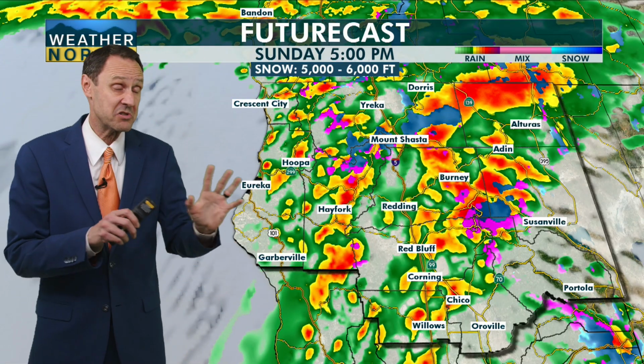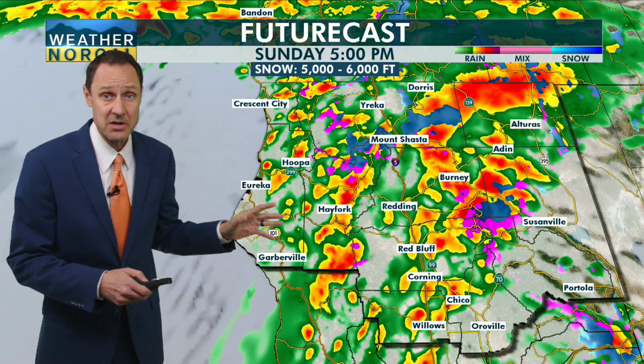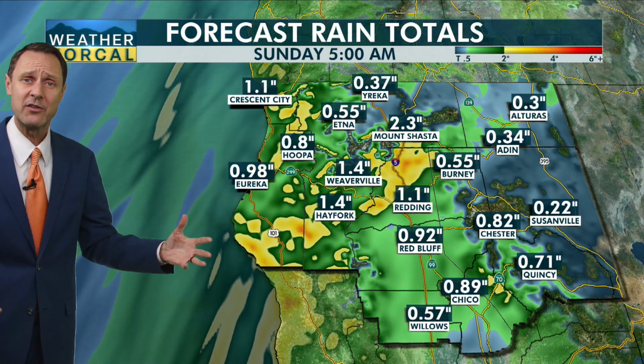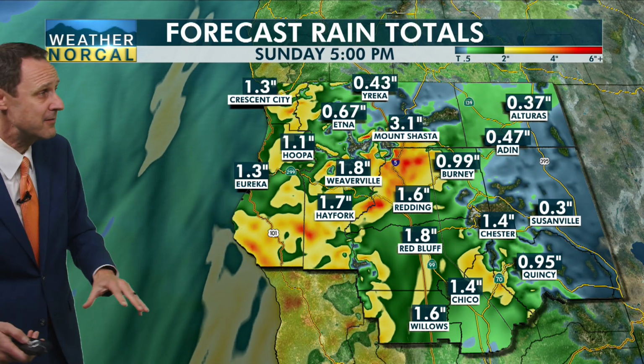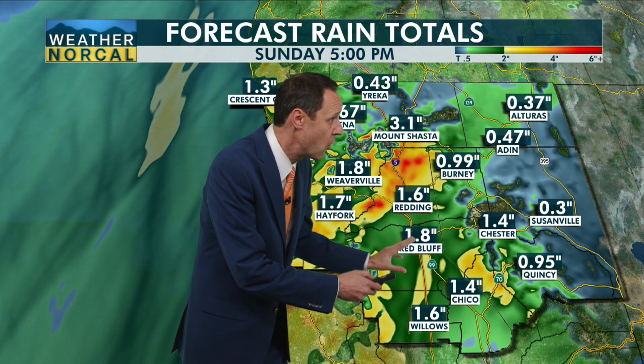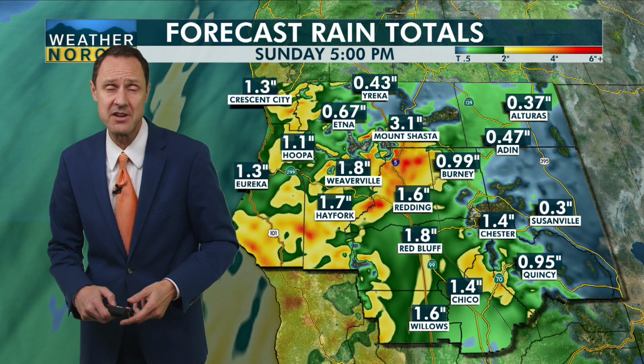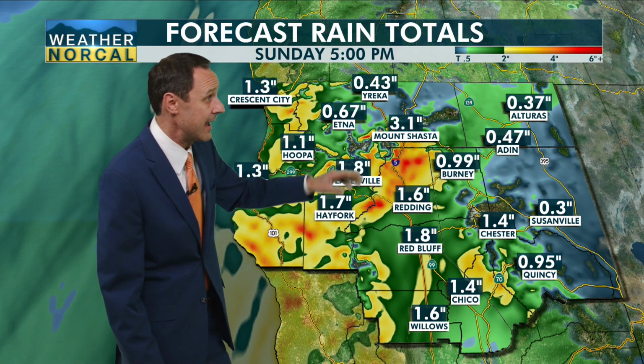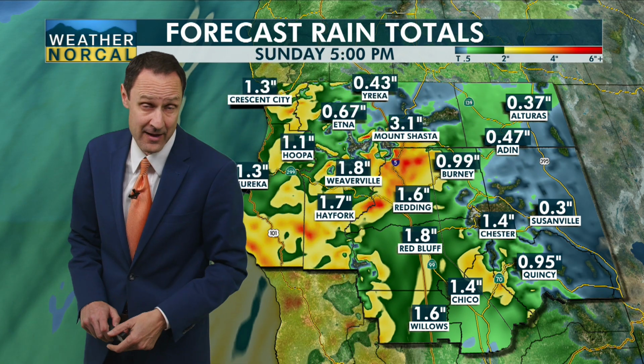By the way, both Saturday and Sunday, we've got some gusty winds associated with this rain and snow as well. So looking at the forecast rain totals through Sunday evening, I think we could see about an inch to an inch and a half on average for the valley. And that could be the case here for the coast as well.